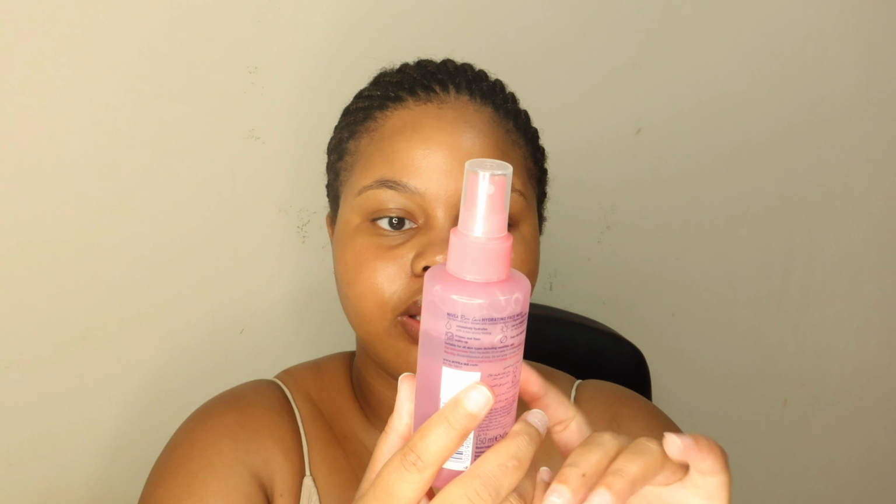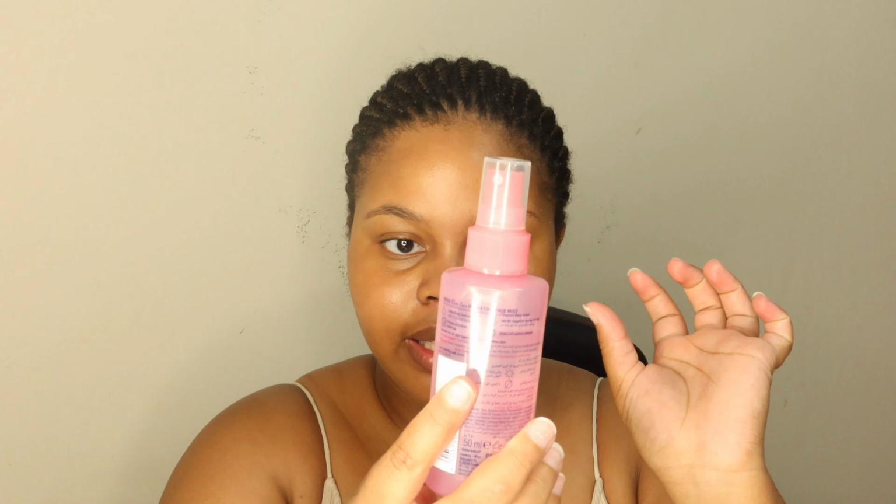And just random, but this is something new that I have found. It's the Rose Care Hydrating Face Mist with Organic Rose Water from Nivea. Just spraying a few pumps of that, and I'm gonna let it dry.